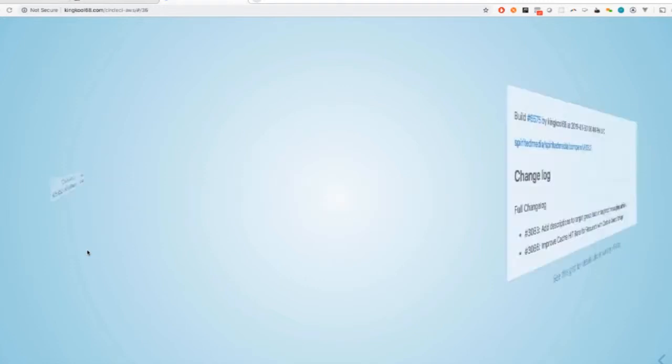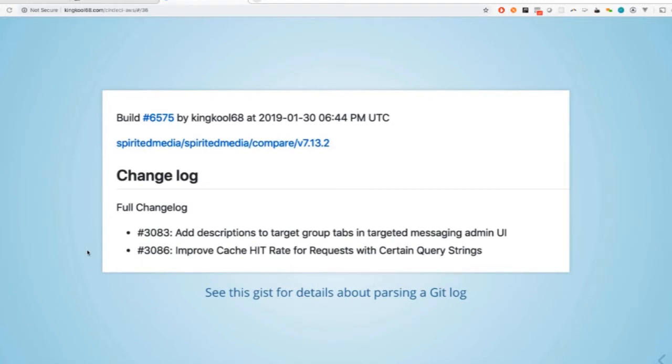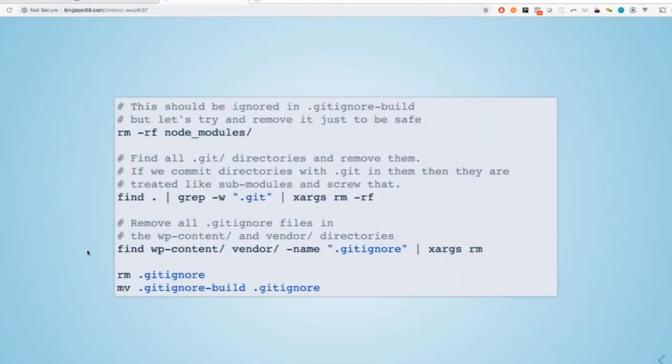We get a little bit fancier for when we're actually deploying to production. We'll actually parse the Git log, and we'll construct a change log from it based on pull requests in there. The details of how to do that are in the link there. They're in a gist. So some other things we do when we're deploying to production: we don't want to deploy code that we don't actually need, like a really big node modules directory, so we make sure to explicitly remove that. We get rid of any of our Git directories that are in our code base and any Git ignore files. When we actually do this build, we have a specific Git ignore file for the build, so we swap that in.